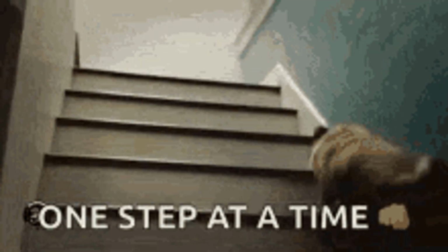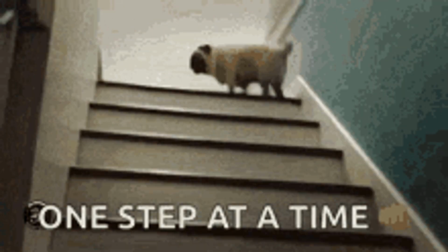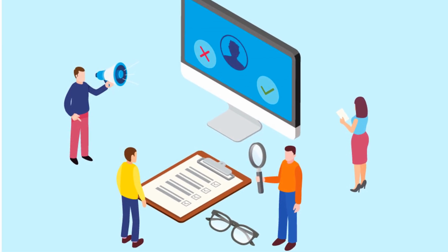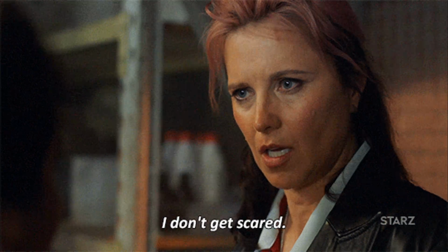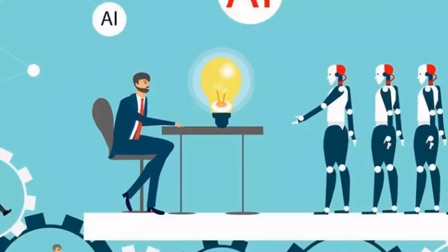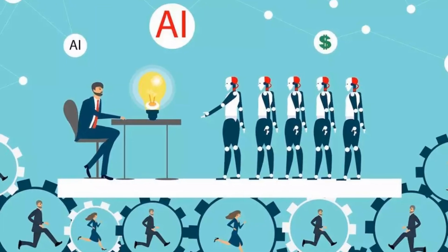Going through the steps, you might think how similar it is to traditional hiring. Well, you're right, with slight differences, it essentially is the same process. So don't be scared of it. It is the future of yours, mine, and everybody else's who is in the job market.